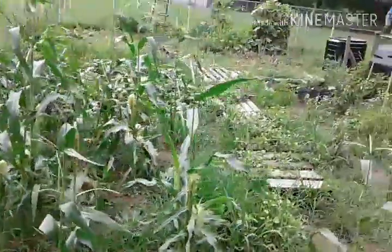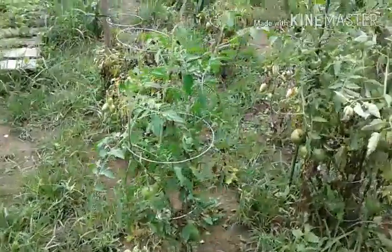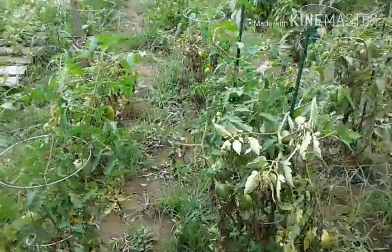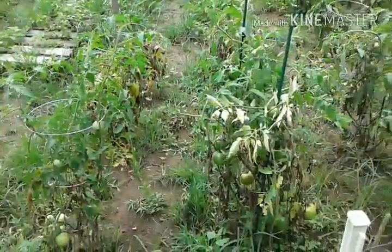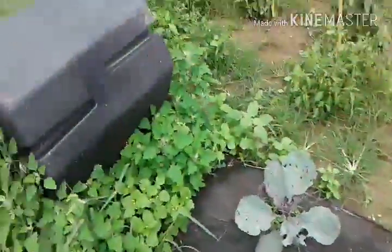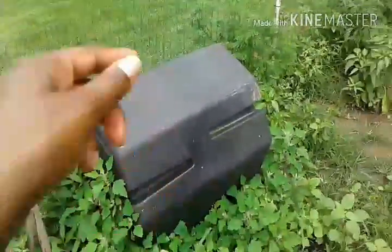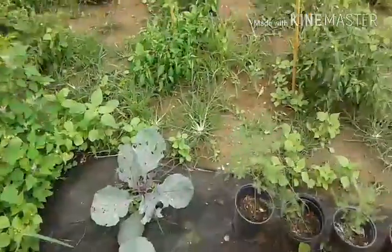Here are my tomatoes, and I don't know what's wrong. I'll have to go inside and show you. There's something wrong with my tomatoes, so we'll go in and take a better look. All right, so when you step in, so that's one compost. I have another compost. That one's easier than that one. That one you have to twist and turn, and I don't like that.